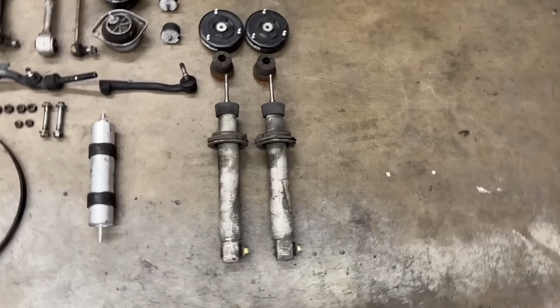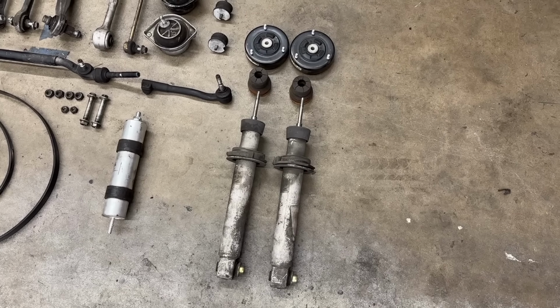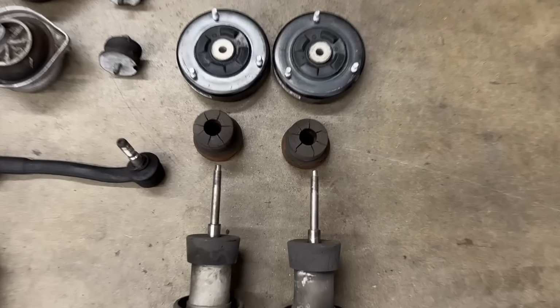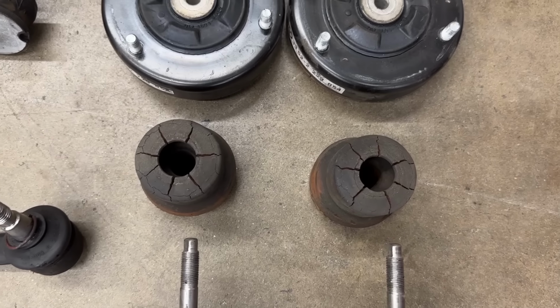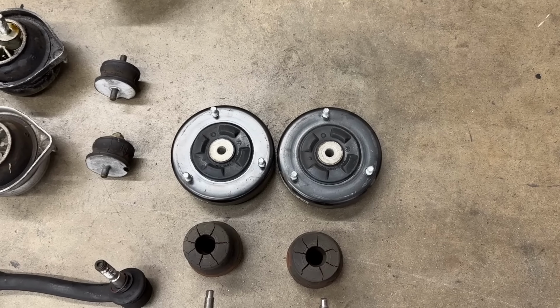So there's the old rear struts, original at 96,000 miles or so. Neither one of them have any gas pressure left. Condition of the bump stops is pretty poor. A lot of cracking, super dry. Top mounts weren't terrible, but I always recommend those when doing the struts. It's kind of a package deal.